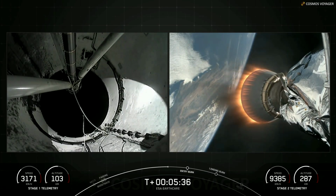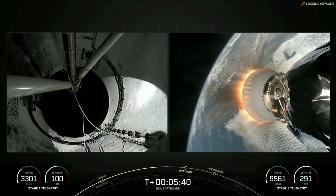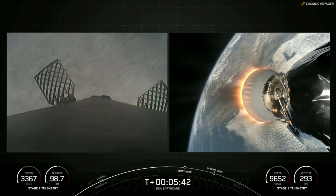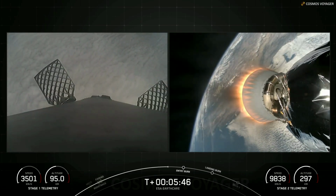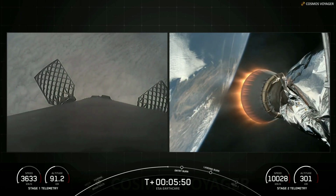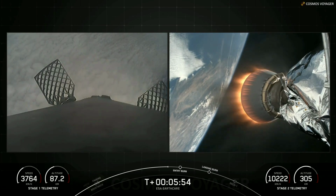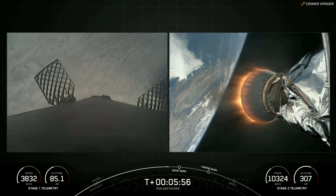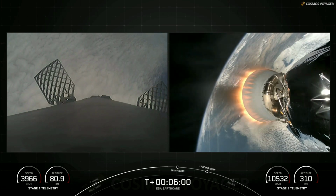Now, as a reminder, the first stage supporting today's mission is flying for its 7th time, having previously supported NASA Crew 7, CRS-29, PACE, Transporter 10, and 2 Starlink missions. It's also worth mentioning that this is the 56th Falcon 9 launch of 2024 and the 18th launch of Falcon 9 this year from Vandenberg Space Force Base in California.